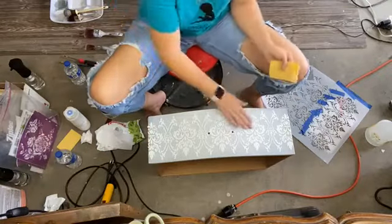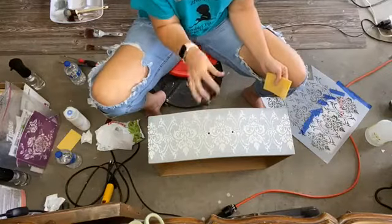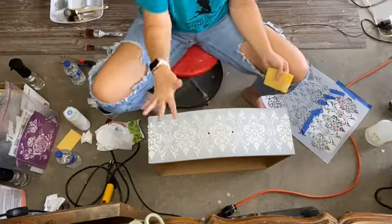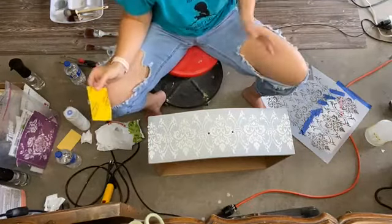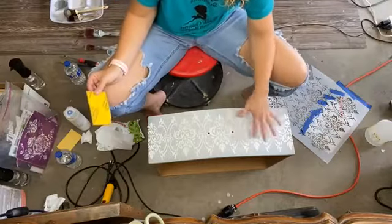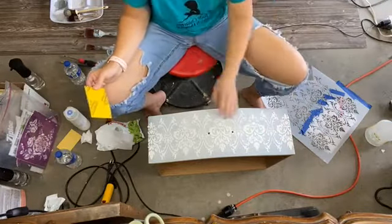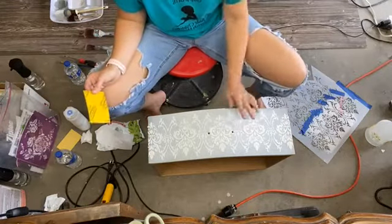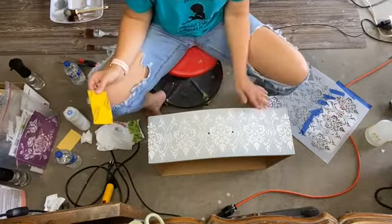But normally, if I'm using chalk mineral paint, because you spray it with water, it will reactivate a little bit. So I normally do seal it and then wait overnight before I paint over it. The reason that I do that is that sealer creates a barrier so that this does not reactivate and kind of smear around. If I have done it without sealing it before, you get a little bit of gritty here and there.